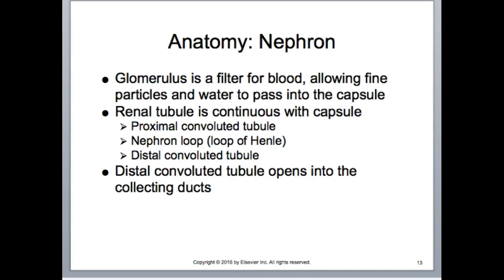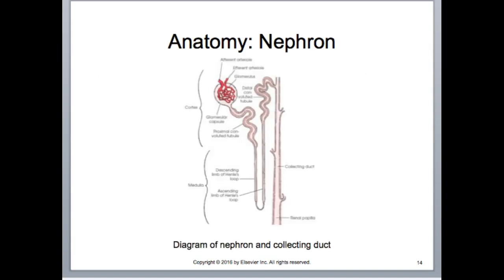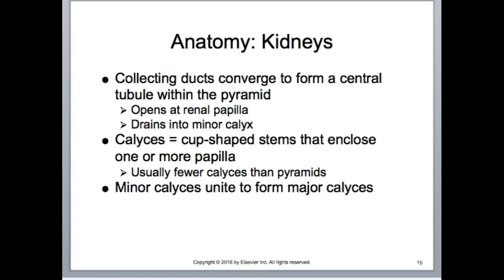So, important thing here, glomerulus is a filter for the blood. And it allows fine particles of water to pass into the capsule. So, really important that you know what that is and what it does.